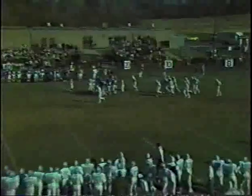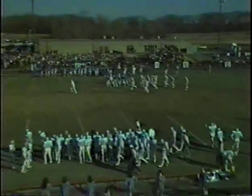That's the end of the first quarter. With the score, Manasquan 7 and Madison 6, the clock runs out on the 1st quarter. Manasquan on top by 1, 7-6.